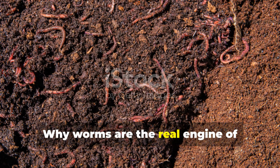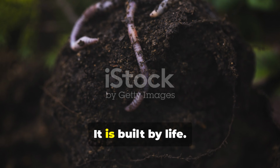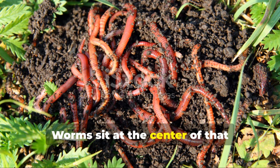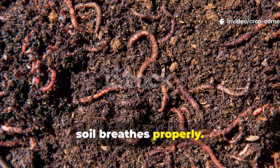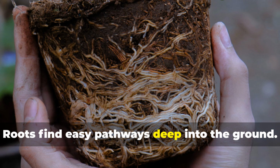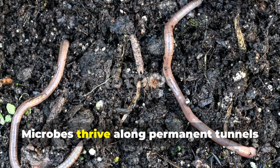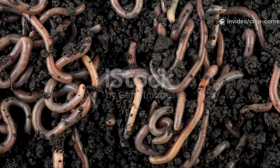Why worms are the real engine of fertile soil. Healthy soil is not built by nutrients alone, it is built by life. Worms sit at the center of that underground system. When worms are active, soil breathes properly, water moves downward instead of running off. Roots find easy pathways deep into the ground. Microbes thrive along permanent tunnels that worms create over months and years.